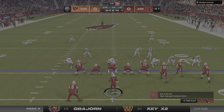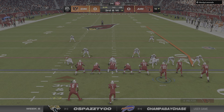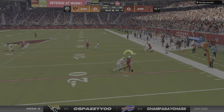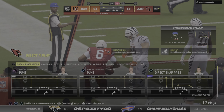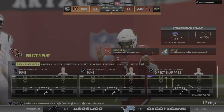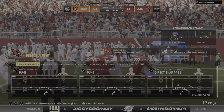Well, that last sack puts Murray and the Cards in a tough spot, 3rd and long. They'll look to throw. Finds his running back, James Conner. And that's not nearly going to be enough. Stopped at the 22, and he needed plenty more. That one good for only 6, and it leaves him with a 4th down.